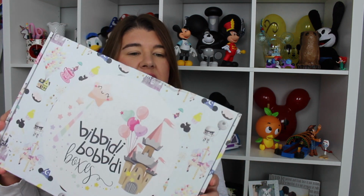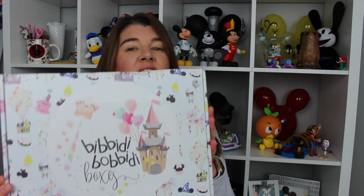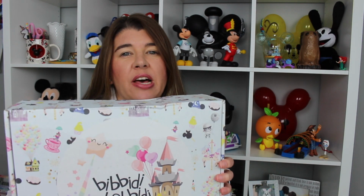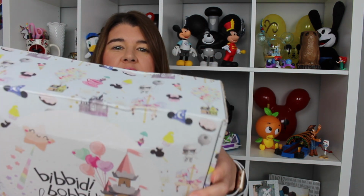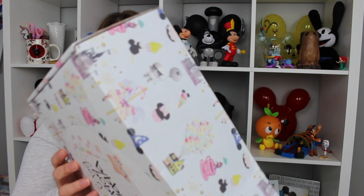So here is the box. I get the fantasy box. It is $59 plus shipping. And this month the box was wrapped in see-through plastic. But my box did take a little bit of a hit. I don't know if you can see that. It was definitely smushed, but I honestly could not wait to open this box. So here I am filming it, and let's dive right in.